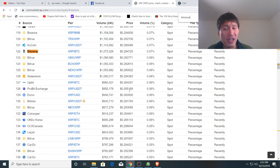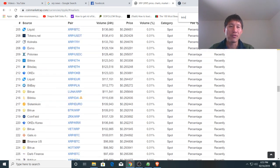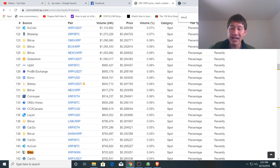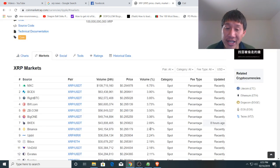So I would definitely be interested in buying it on Bitstamp, this Ripple Gateway, and then selling it maybe on Bitso for half a penny more. And that could make me a lot of money that way from Bitstamp to Bitso. So I can see why a market maker would want to be a market maker here. But the thing is, who's actually selling to the market maker at 28.4 cents? Because that is well below the market price.